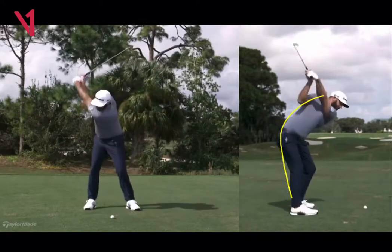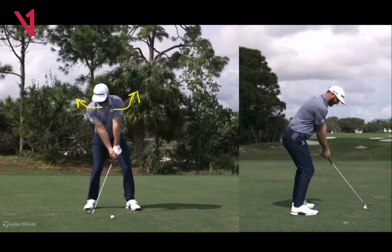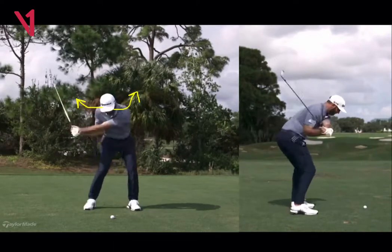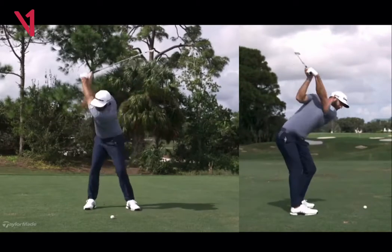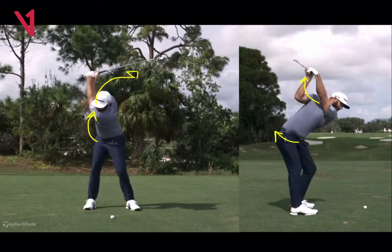So the big takeaways from this is to allow your head movement to go with your body turn. Don't think about keeping the bill of your cap looking at the golf ball. Allow that head movement to work with your body turn to facilitate a much bigger rotation, to allow the hips to turn, to allow that shoulder to turn back and behind you. The head movement facilitates a bigger turn.